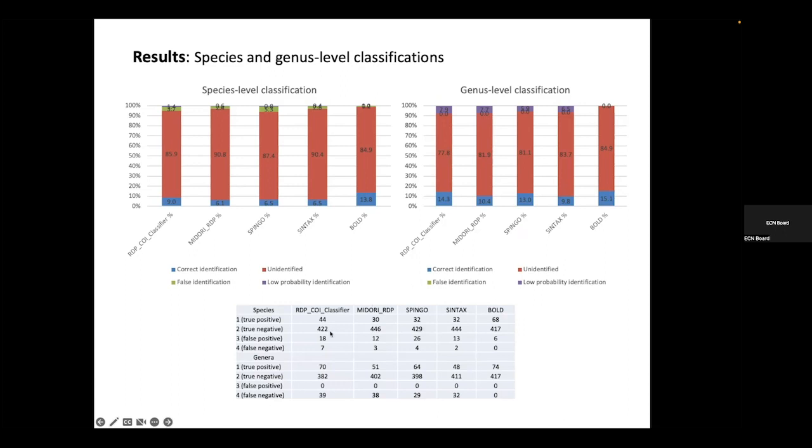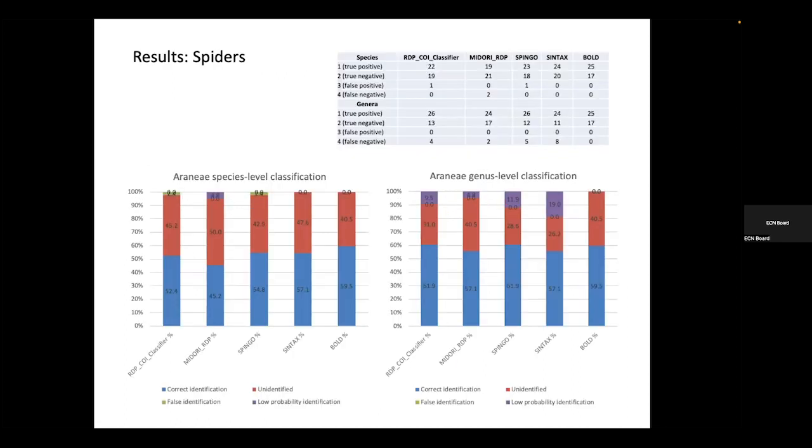Also, at the species level, we got some incorrectly identified samples with all methods, which is probably the worst thing that could happen. We probably would prefer to have unidentified samples than incorrectly identified samples.